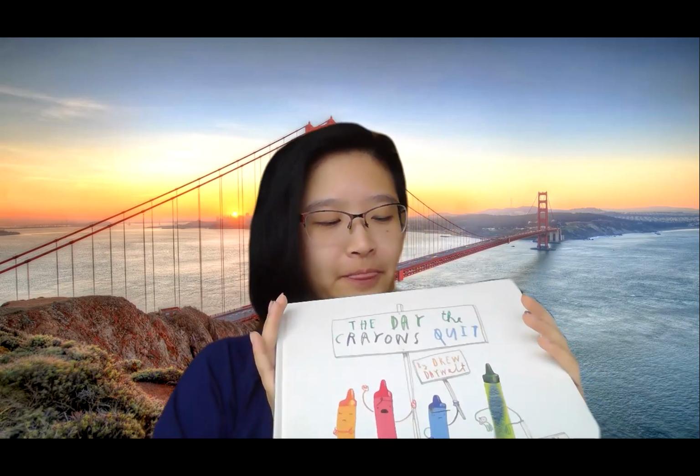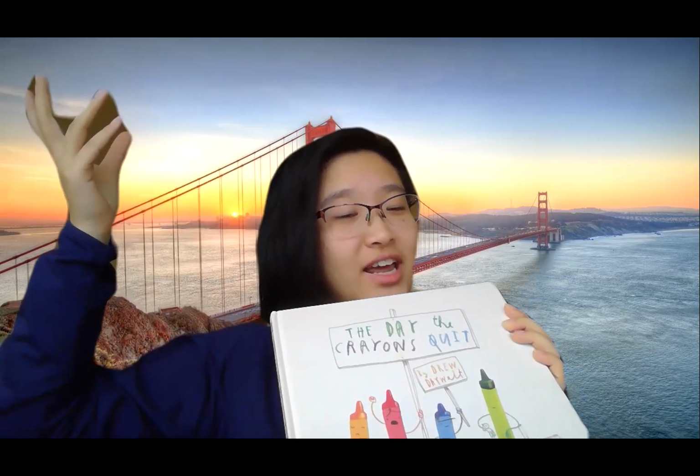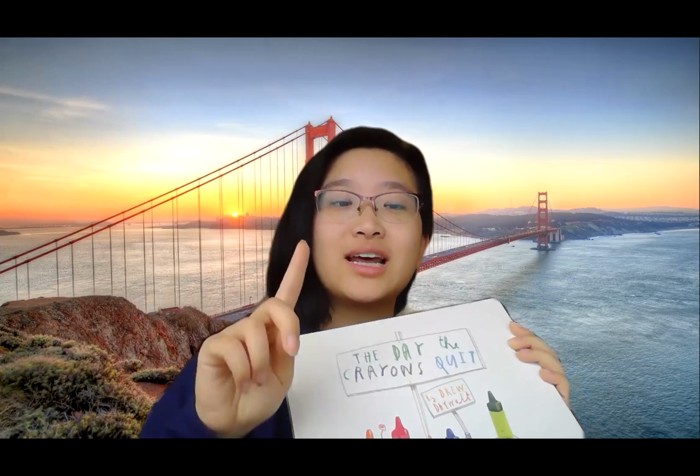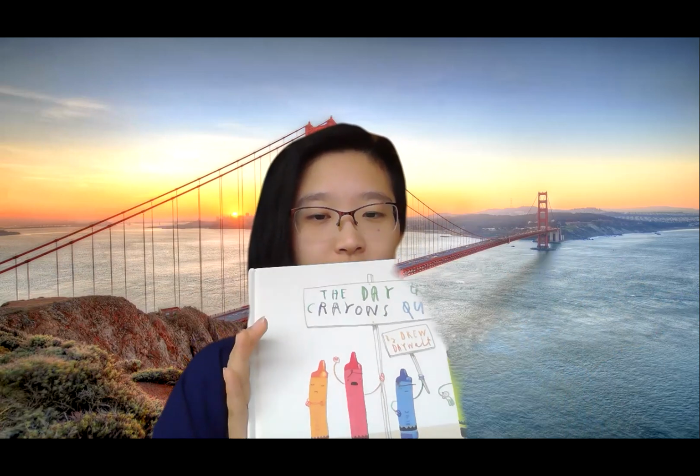All right, I am going to make a prediction about whether this is a fiction book or a nonfiction book. Remember, fiction means imagination. The author made it up. Nonfiction tells us information about the world around us. So, do you think this is a fiction book or a nonfiction book?